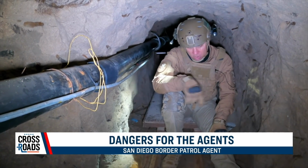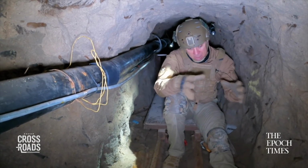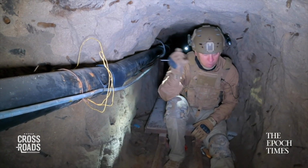It takes time. Sometimes we're on the clock. So it takes some pretty significant ingenuity to develop those systems, redneck engineering as we call it, to get us in and back out safely.